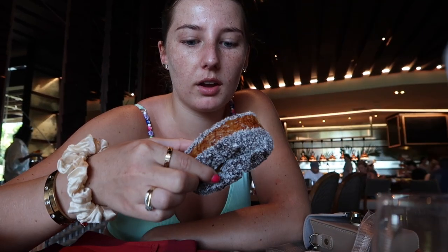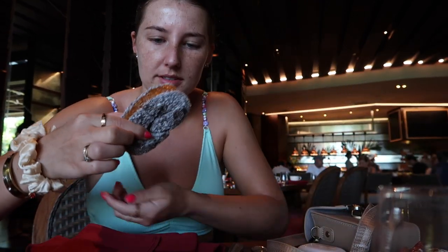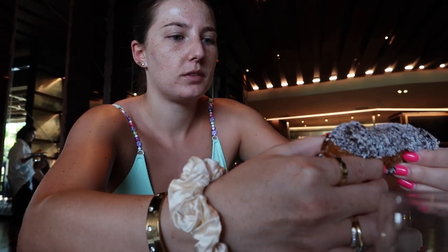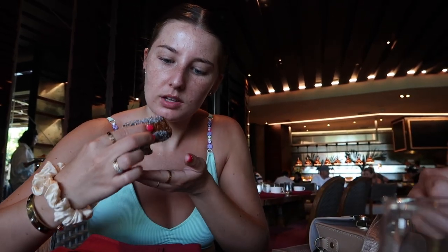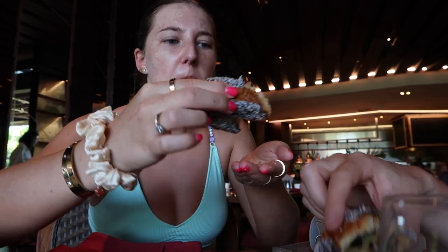Oh, I know. Now we've got this one. That looks like coconut. This is a bit messy. Oh, it's a bit hard. You have to do it in half. Bloody hell, it is hard. Mm. No. Bit dry. I don't know.